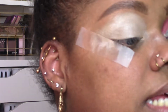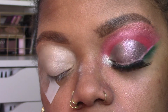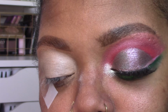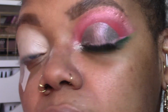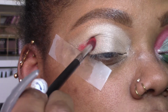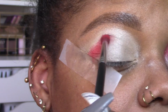Alright. The Tetris palette doesn't have shade names, so I'm just going to describe them. I'm going into the bright matte red, third row from the bottom, fourth shadow from the left. I'm going to keep holding that palette up. As you can see, I did a cut crease halo all at once. I'm going to begin putting this shadow down in my arc form. And you can see it's just fine on my eye.